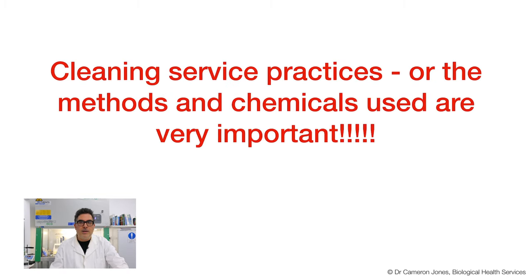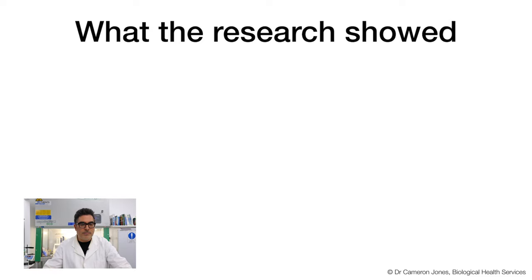Well, a little bit of yes, a little bit of no. It does mean that cleaning service practices or the methods and chemicals used need to be applied properly, and the way in which this occurs is fundamentally important and impacts on the success outcome of the cleaning or the post-cleaning validation, which is essentially what surface environmental screening or sentinel testing in the environment is all about.